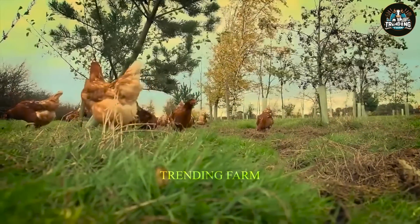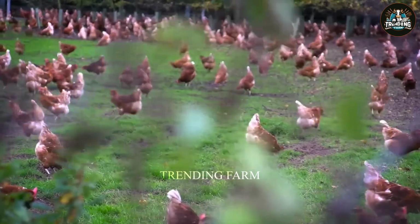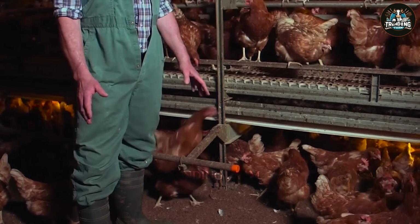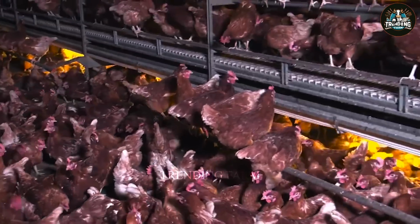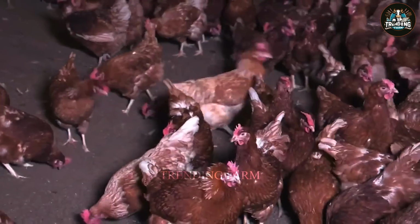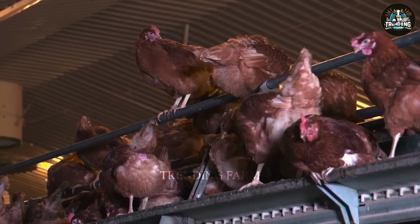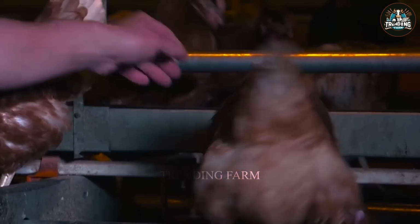Investment costs vary by scale. Basic systems for 1,000 birds range from $10,000 to $20,000, while advanced setups for 5,000 plus birds can cost $25,000 to $50,000. Large-scale farms near processing factories often adopt fully automated solutions to streamline operations and enhance productivity.